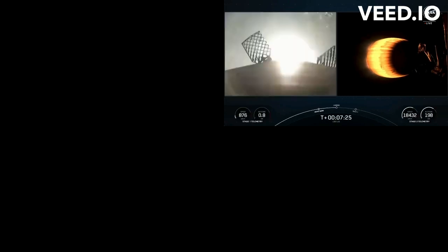Excellent call outs. The first stage vehicle also has 4 landing legs near the base of the vehicle. Stage 1 is transonic. They are deployed just a few seconds before touchdown of the vehicle. And if successful, this will mark the 243rd time that we've recovered a first stage booster, and that includes Falcon 9 and Falcon Heavy missions. Stage 1 landing burn.